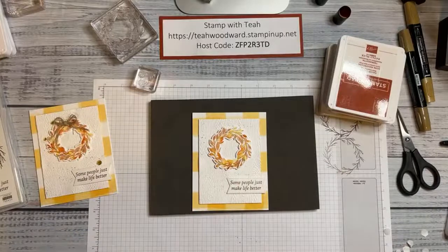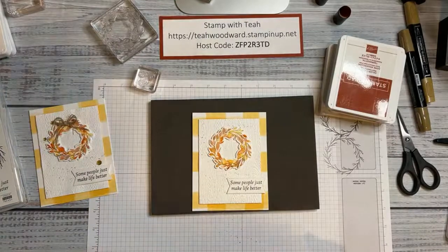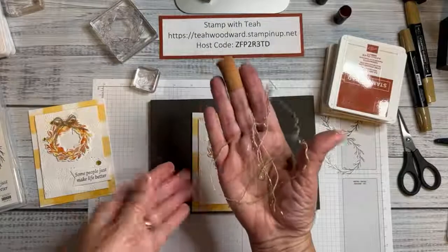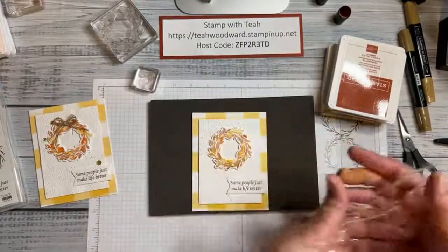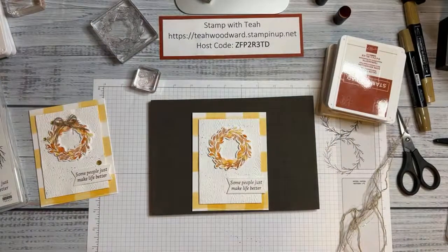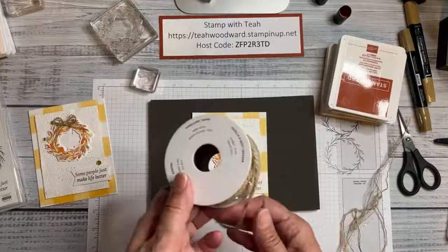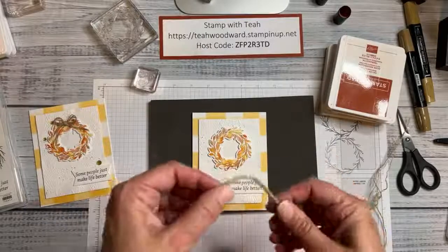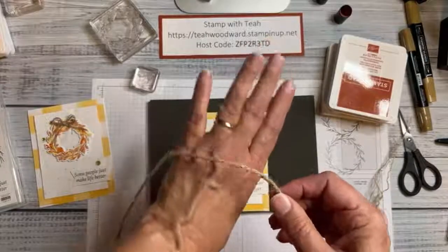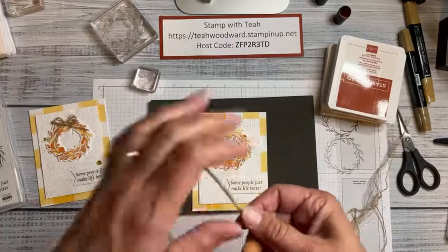Okay, now these out of the way. I'm going to tie a bow with this mess right here, but I'm going to show you how I came up with that mess. I started with the threaded twine, and this threaded twine is really heavy. It's quite rope-like. I mean, look at it in comparison to, it's wider than my wedding band.